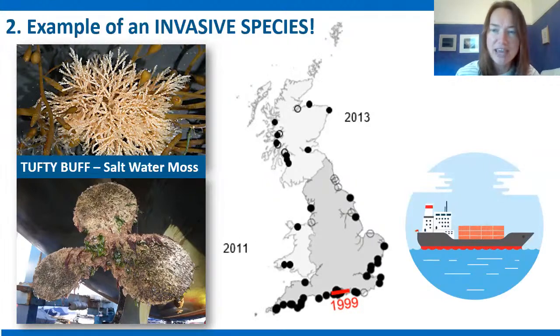Why do we call them invasive species? Yes, they don't come from the UK, they might have come from another country, which is why we call them alien. Why invasive? They become invasive as soon as they cause a negative impact on our environment or on our human activity. So the tufty buff here is an invasive species because it grows very quickly, it smothers our boat propellers and our hulls, so that's an impact on us and our boating activities, and it costs a lot of money to remove them.